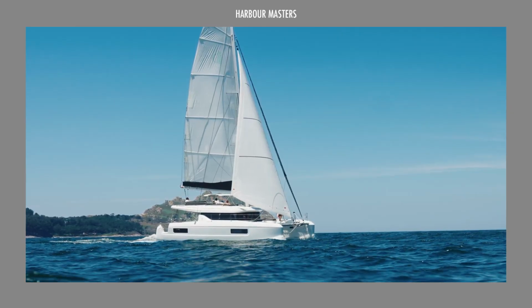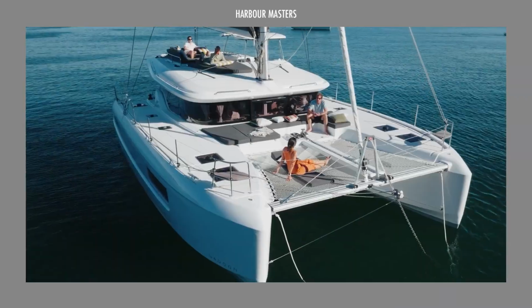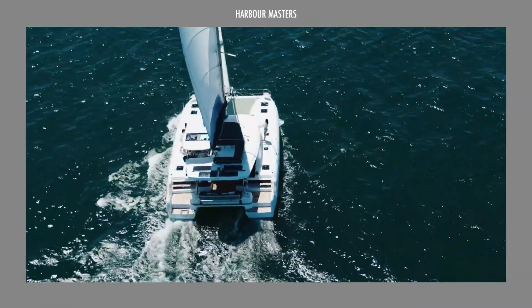Which of these impressive models fits your idea of the perfect voyage? Despite a wide range of price options, each one is designed to perform and to feel like home.